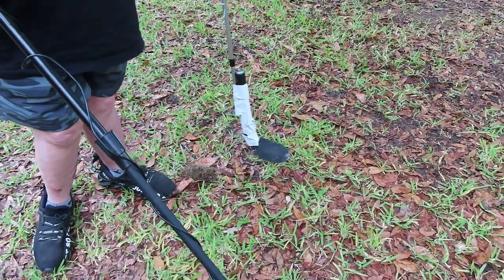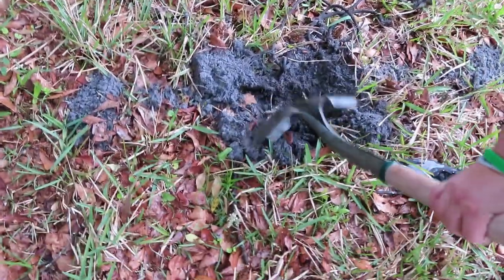So now we're going to check some special places that we have an inkling, possibly, where this money is hidden. We're getting a feeling. We have a feeling. I got a feeling. Let's see what she found.